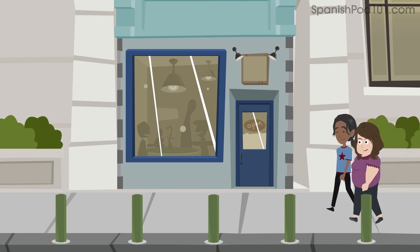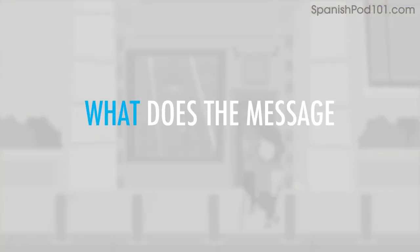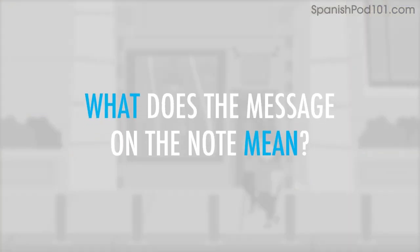You're about to enter a small shop, but there's a handwritten note on the door. What does the message on the note mean?